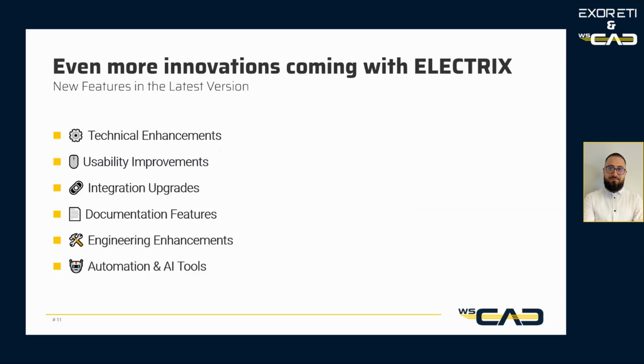Now we'll take a look at the newest features in the latest version. So this will be at a glance. We will cover a few of these topics, but some of them are technical enhancements, usability improvements, integration upgrades, documentation features, engineering enhancements, and also at the last, automation and AI tools.